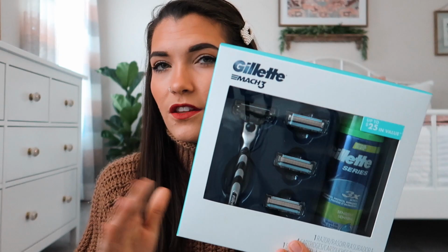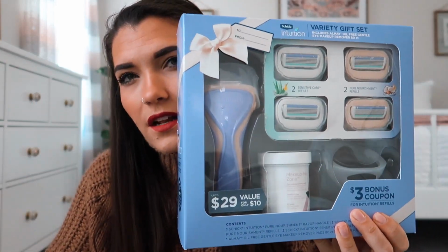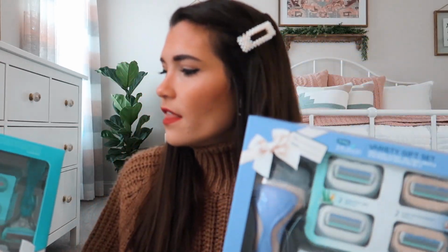It's these little razor gift sets. So I got this men's one from Gillette, and then this women's one from Schick with a thicker razor, and also this other one from Schick. I feel like these are the best deals because they're, I think, $9.99 each, and Target had them for like 30% off. So I got all these sets for like $6 or $7 each, and y'all know razors, one razor is like $8, and a lot of these have multiple.